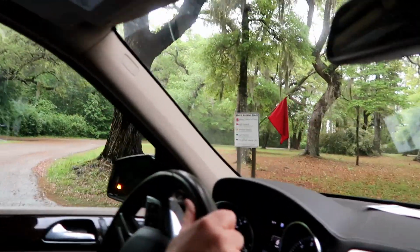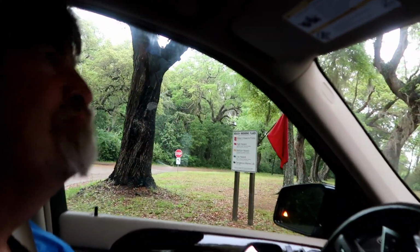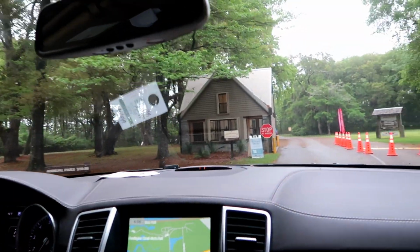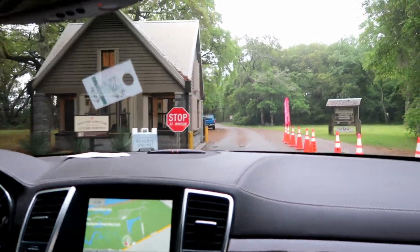When we left, the flag was yellow. Now it's red. And we were going to go surfing tonight. Oh my gosh, he's so full of it.